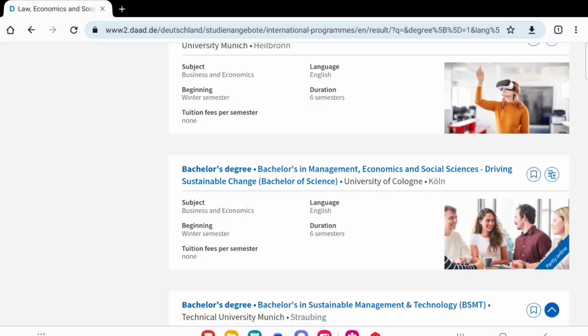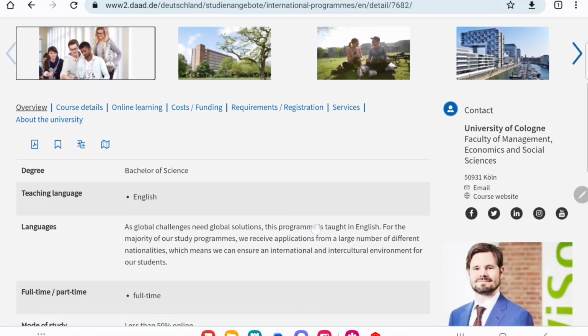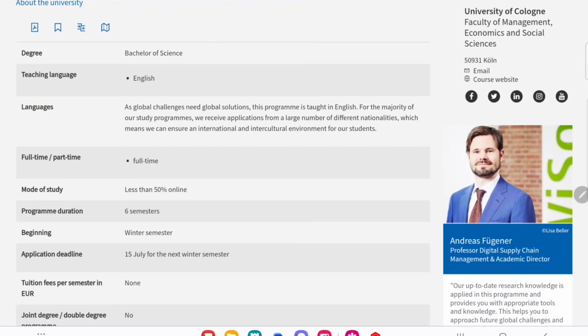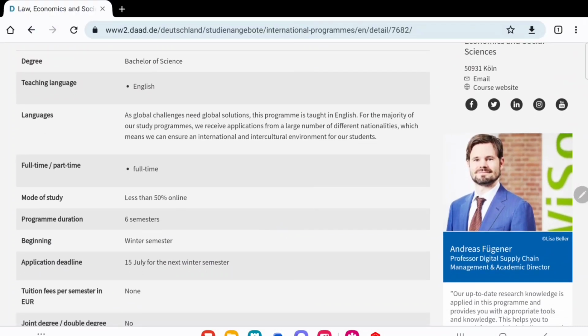And right now, the next course I found for you is Bachelor's in Management, Economics and Social Science, Driving Sustainable Change, and it is Bachelor of Science, and the school is University of Cologne. So here you can find all the information you need concerning the course, and the teaching language is English, and you can see that the application deadline is 15th of July for the next winter semester.